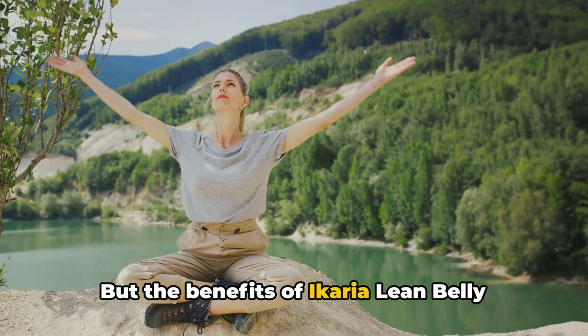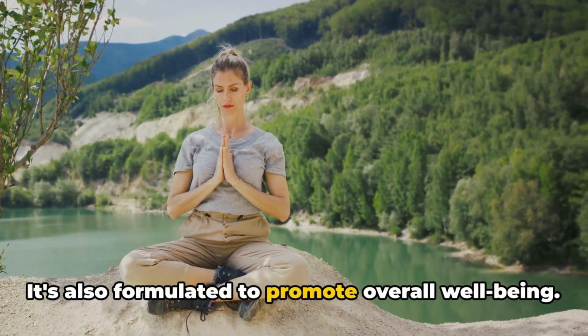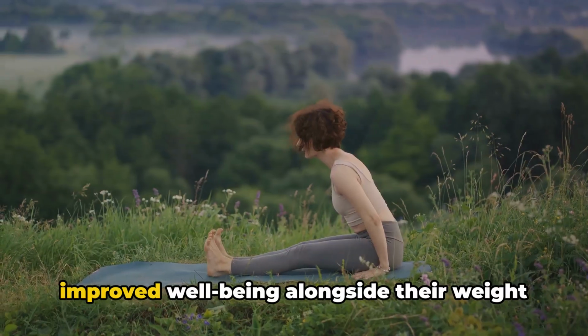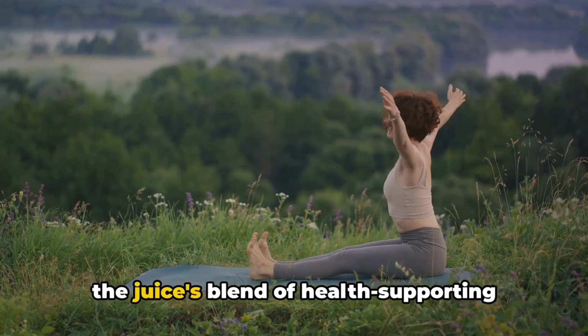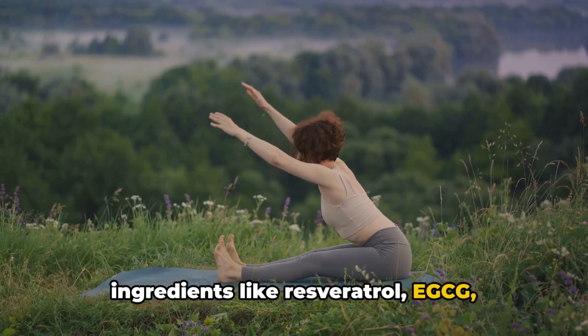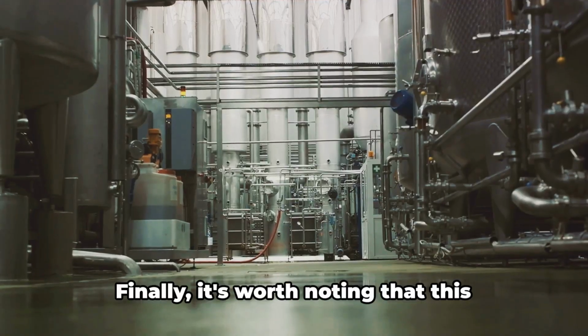But the benefits of Ikaria Lean Belly Juice don't stop there. It's also formulated to promote overall well-being. Testimonials from users have reported improved well-being alongside their weight loss, which isn't surprising considering the juice's blend of health-supporting ingredients like resveratrol, EGCG, Taraxacum officinale, citrus pectin, and milk thistle.